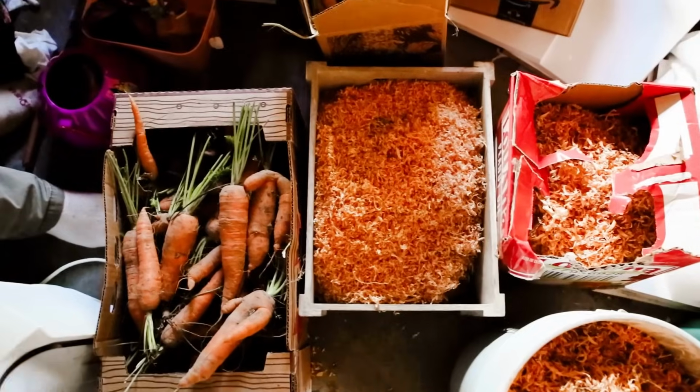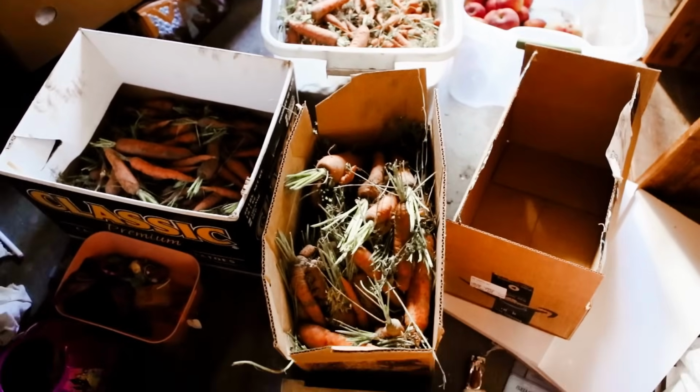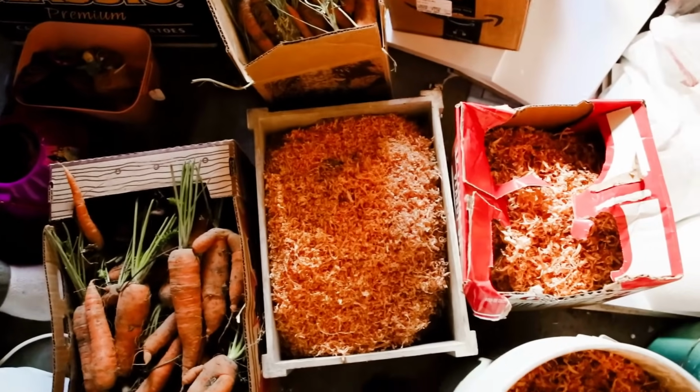Meanwhile, the kids finished school and it's afternoon and they're downstairs now sorting carrots. These are all of our carrots that we harvested from our garden a few days ago. We were waiting until after the first frosts so that the sugars in the carrots would increase.